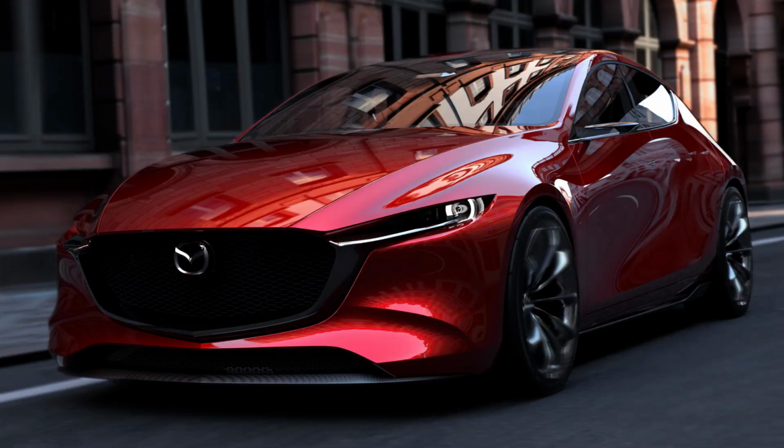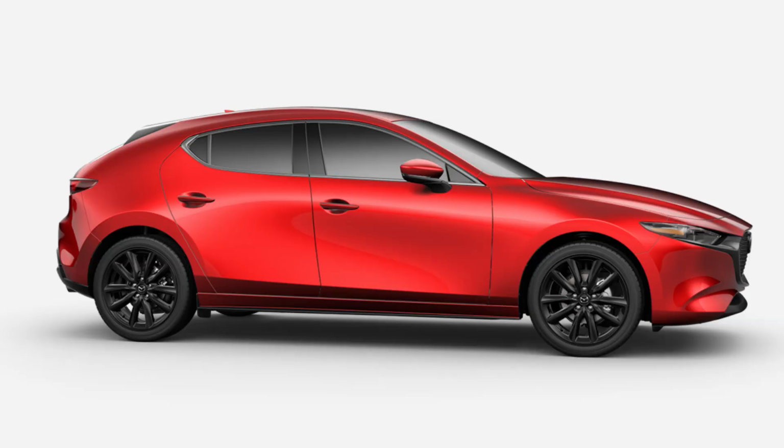I'm also going to talk about the Mazda 3 specifically, and we're going to redesign it. I'm not sure if I want to call it redesign it, but we're going to modify it, because I know exactly what people mean when they say that the Mazda 3 looks a bit off, it looks a bit strange, unusual, and all these words. That's because it is unusual.